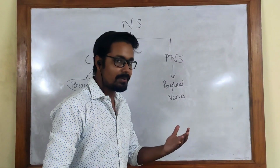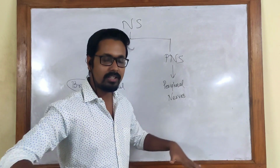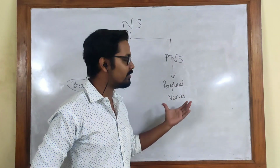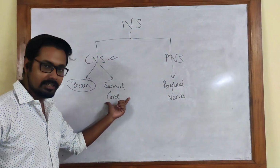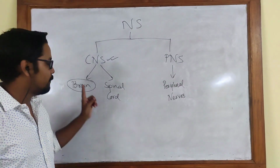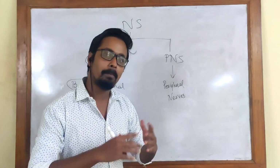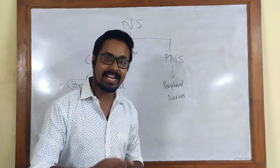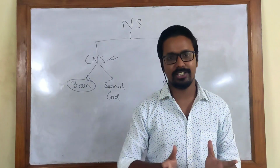So what actually happens is that the peripheral nerves collect the information from the environment. Whatever changes are going on around you, the peripheral nervous system will be the one to sense it. This will then pass the information to the spinal cord. The spinal cord will gather all the information and pass it to the brain. The brain will process the information and then pass it back to the muscles in your body, which will do the action. So this is a brief understanding of how the whole process works.